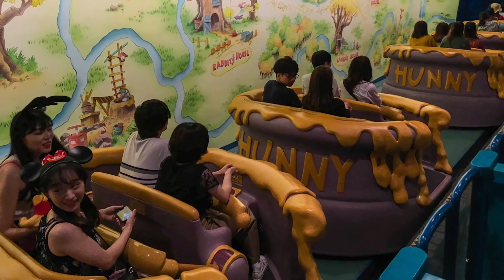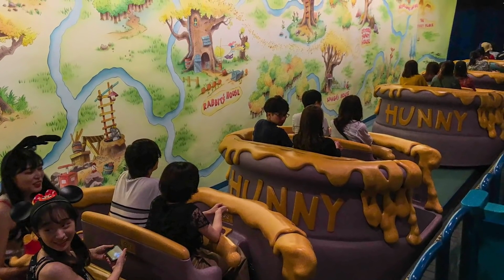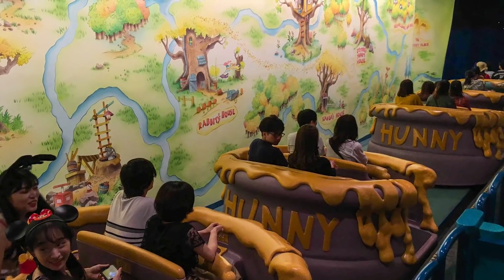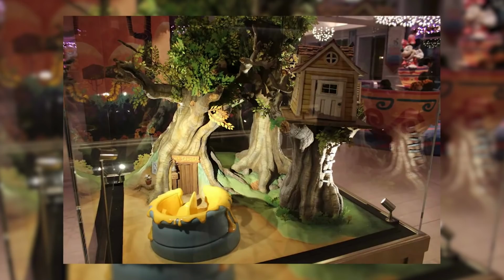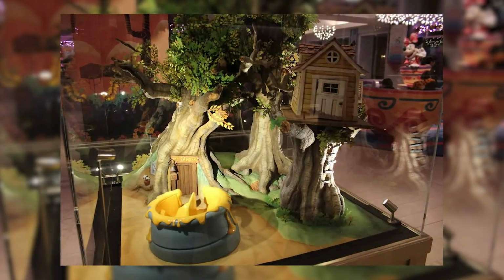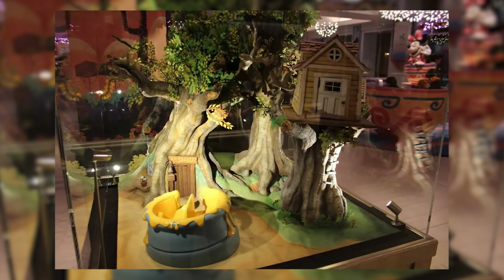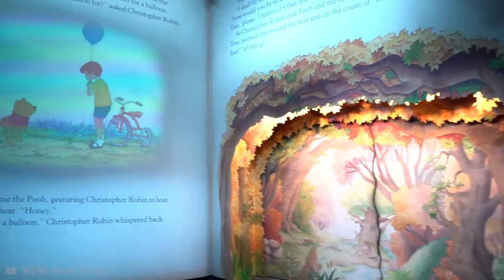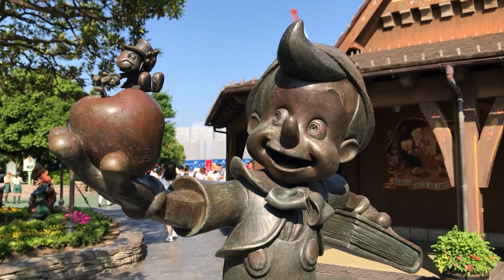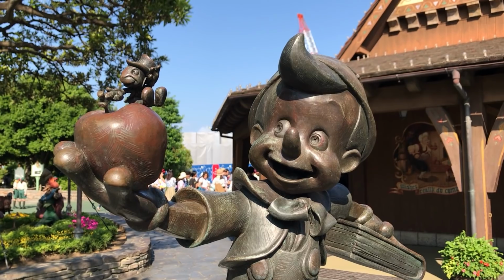Rounding the corner, you are greeted by again an understated load area, featuring a large hand-painted mural of the 100-acre woods, another nod to classic Fantasyland Dark Rides. Pulling into the station are three four-ish seater honeypots that will all be dispatched together and experience the attraction as one group. Rounding the corner, you are again greeted by an oversized book, but still don't really know what the ride entails, as the facade and queue have you expecting something along the lines of Pinocchio's Daring Journey or Snow White's Scary Adventure.